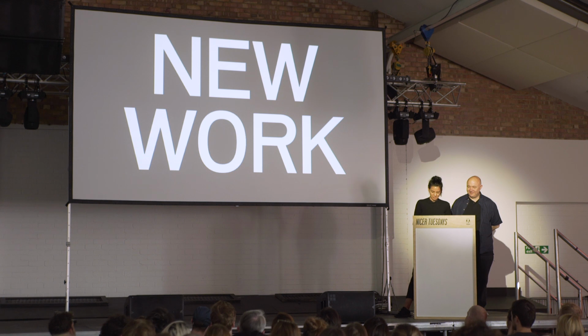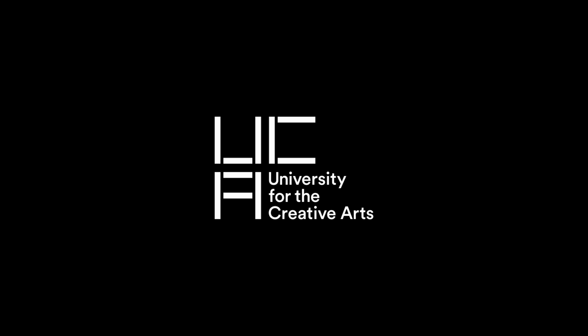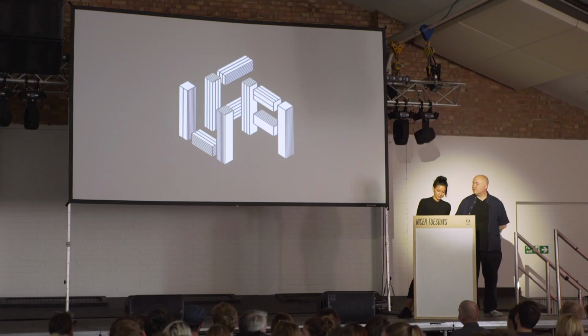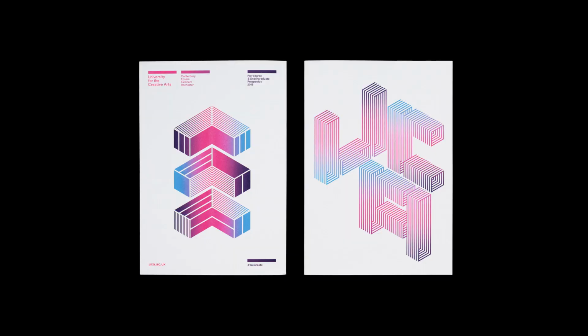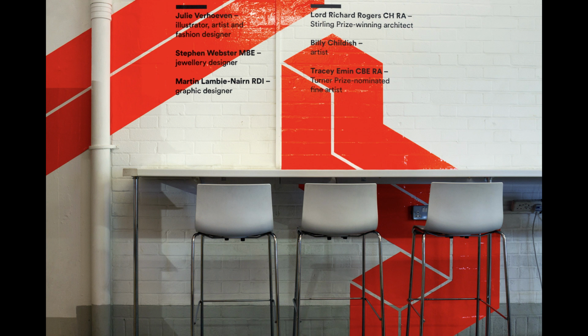Yeah, so I just want to show you some of our recent work. We have a long-time collaboration with the University for the Creative Arts. We created an evolving identity, which we worked on over the last 3 years. So here is some of our latest outcomes. This is this year's prospectus covers and some inside spreads. And we also had the chance to create some super graphics for their campuses.